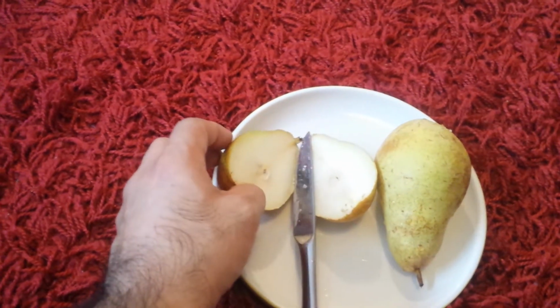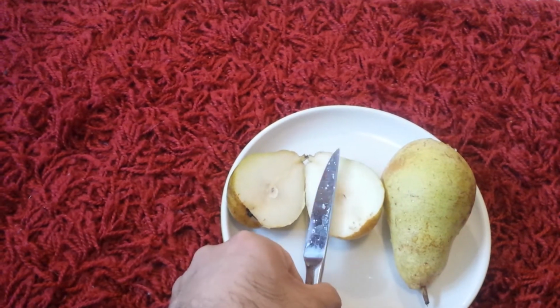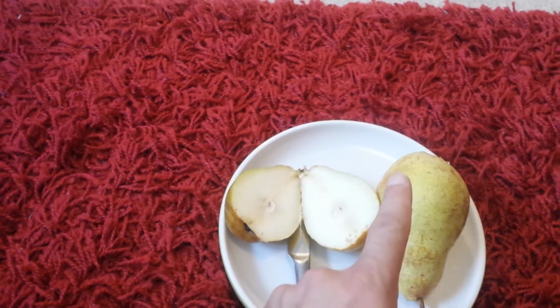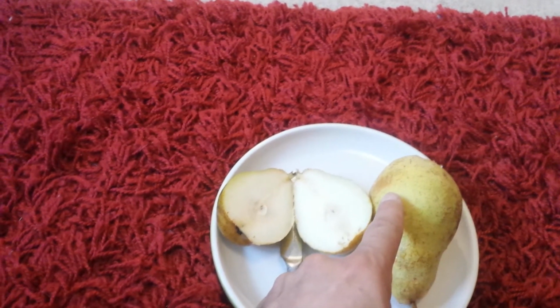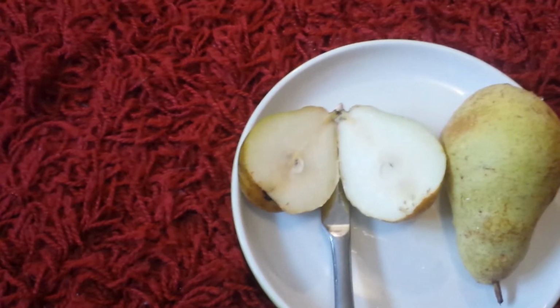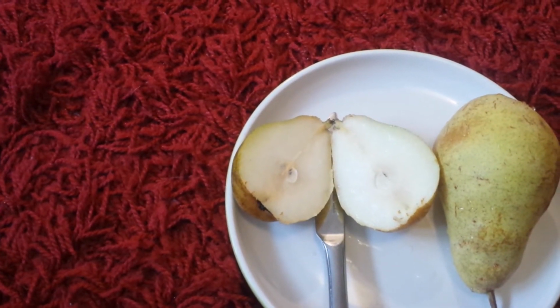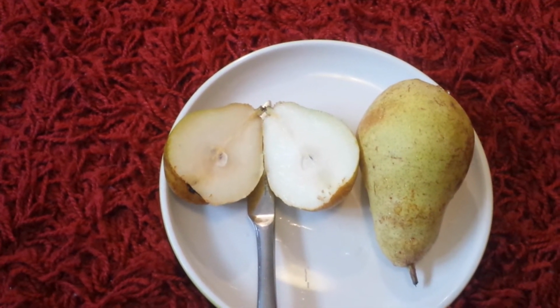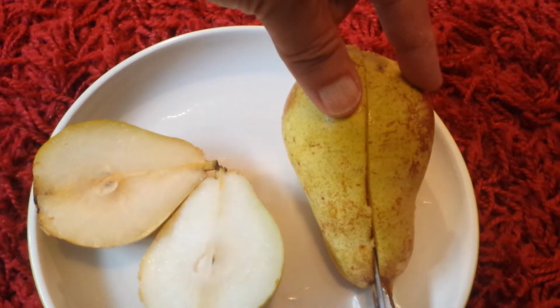Okay, I have cut the Duynne Comice pear. It was very juicy when I was cutting. Juice was squirting out of it. And now I'm going to cut the Concorde pear. The flesh of the Duynne Comice is kind of whitish. And we will see how the Concorde will look.